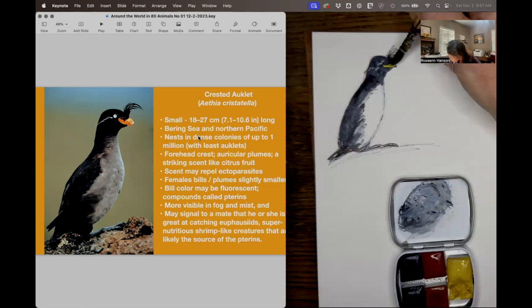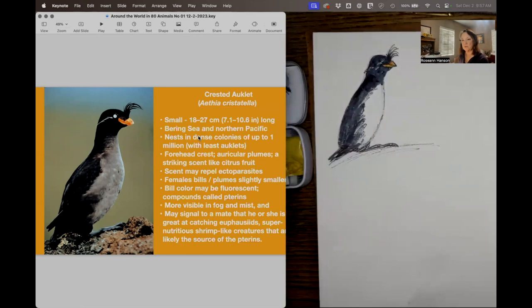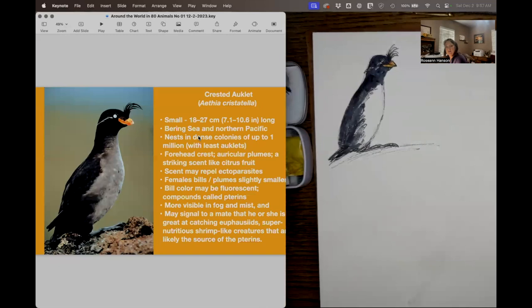See how that does a really nice orange already? And it's kind of mottled anyway, so that works. So let's be sure to say who this is. I think I'm going to need some white gel pen here to fix his eyeball. I got it a bit too filled in, so I can come back and do that. So this is a crested auklet.